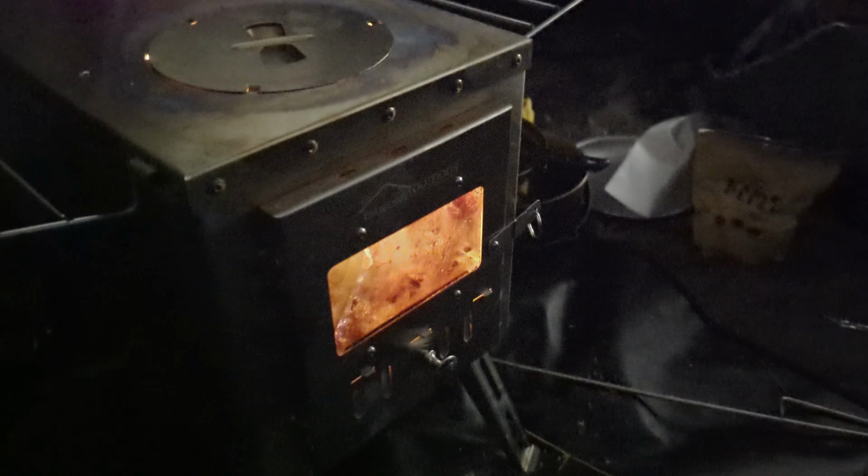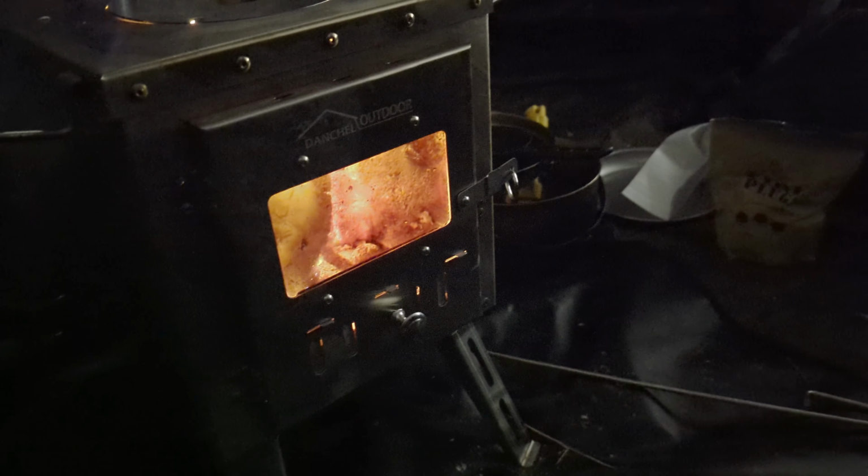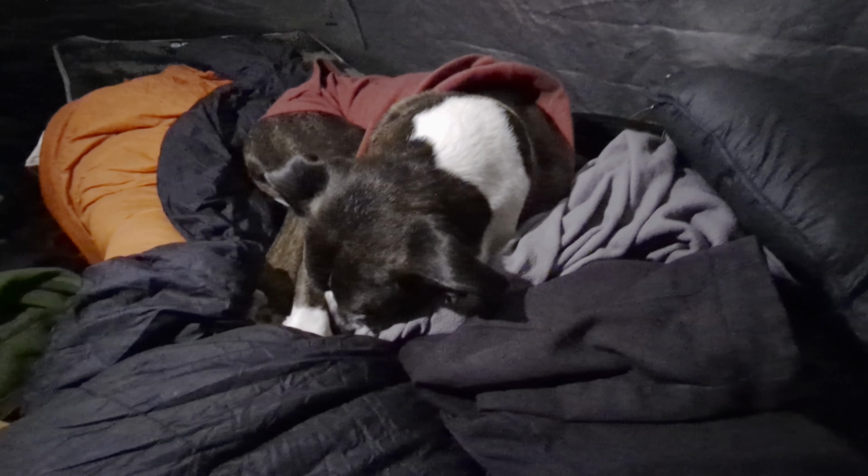But we're gonna put some steaks on in a bit. I don't know if you can see the dog. Got a light. And we have Vicka over here.